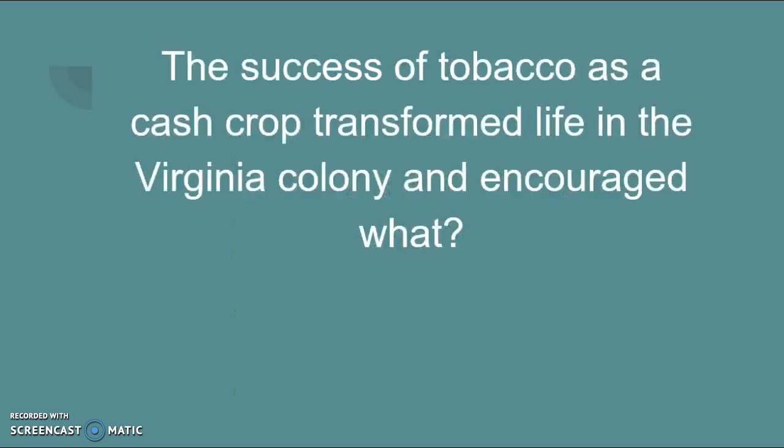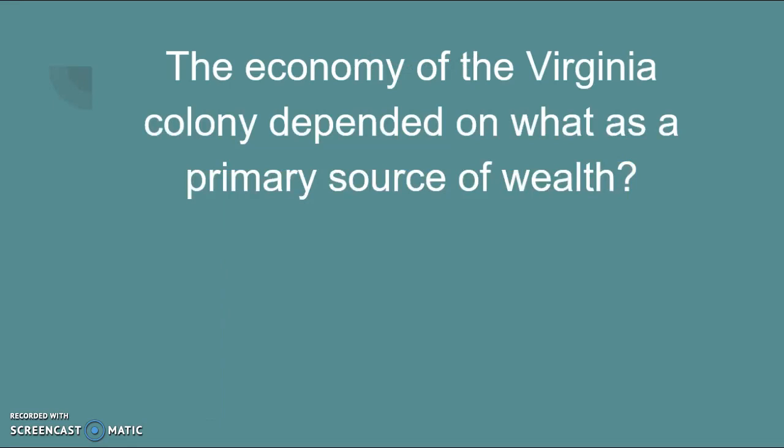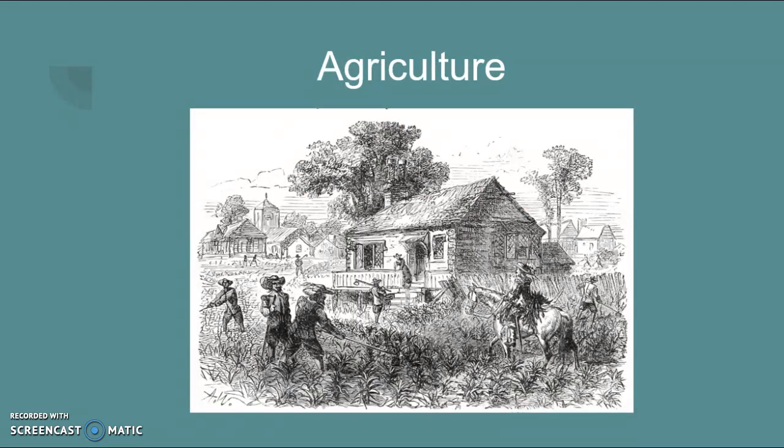The success of tobacco as a cash crop transformed life in the Virginia colony and encouraged what? And that would be slavery, because the more slaves they brought over, the more tobacco they could grow, which led to more money. The economy of the Virginia colony depended on what as a primary source of wealth? And that is agriculture. We know that agriculture is another word for farming.